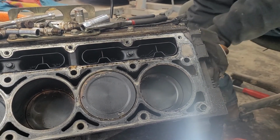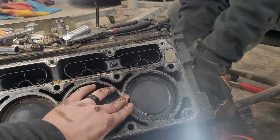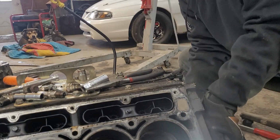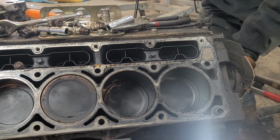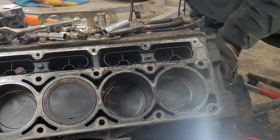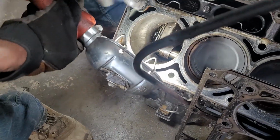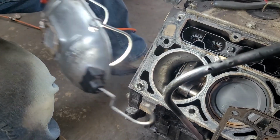Oh, this one's moving. Let's see if it goes to TDC. Yeah, it's up there. Probably a chunk of piston got clogged up there. Yeah, gets to that one spot. Oh, is that it right there? On this side of the crank? Oh, yep, on the back.